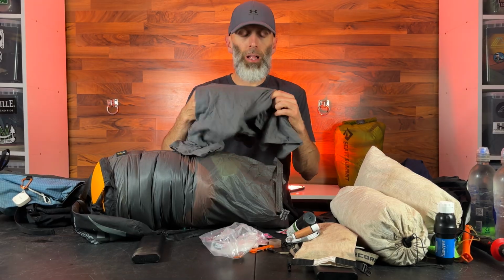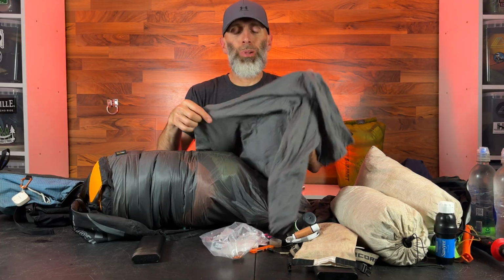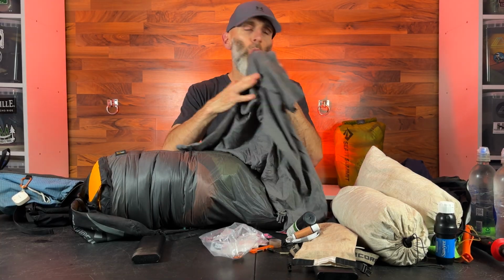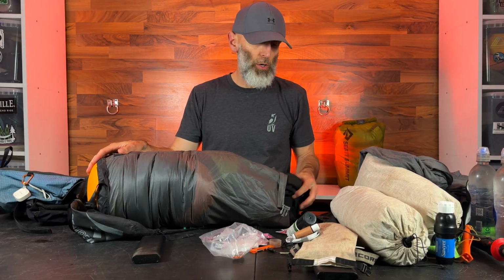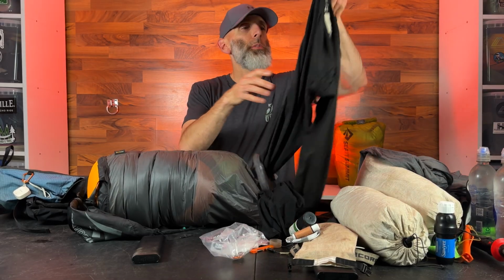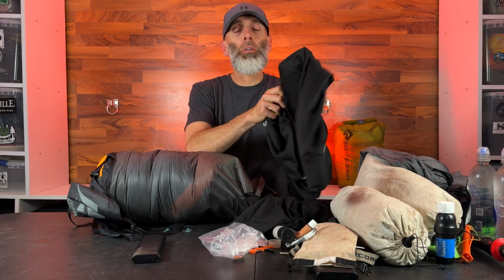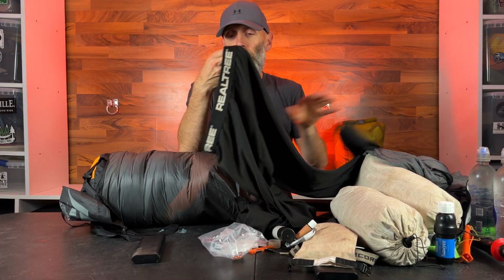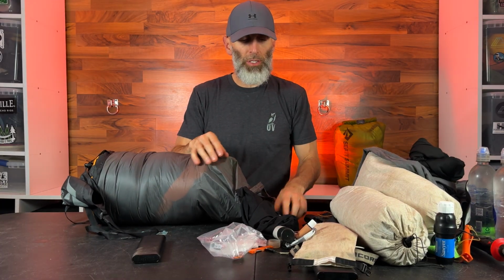Okay, in here I have all of my clothes, all of my down, a lot of stuff in here. So I have an extra t-shirt here. This is a merino wool blend shirt from Woo Wool Company. The merino blend is really nice. It's a little bit more durable than a straight merino, stretchy. These are just some polyester long underwear. They are my pants in the morning if I'm cold. They're also my pajamas.